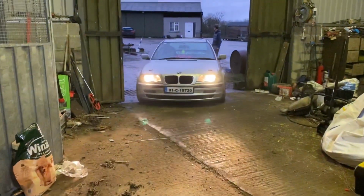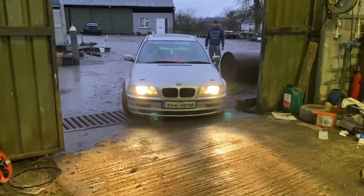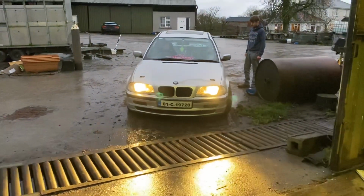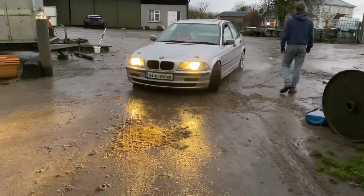So Abby has just managed to pull the car out of the shed with a couple of attempts, struggling with the reverse in the tight spots, but she will learn. But we're going to get her out into the yard now, and let's see how she can manage to do her very first donuts.